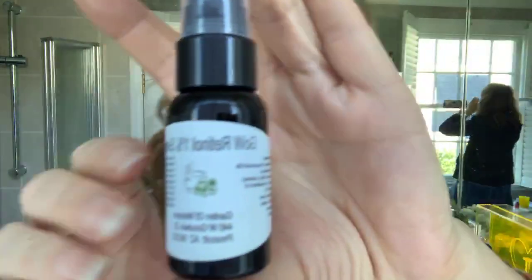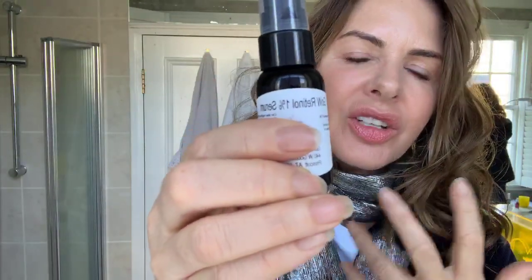This is a good introduction. It comes out as a slightly yellow product, which is good. It rubs in like a sort of gel cream. It's not too sticky on your skin. I think I can smell, weirdly, that grapeseed smells like rose hip. A little bit, doesn't it?